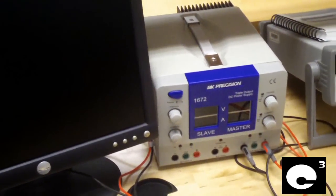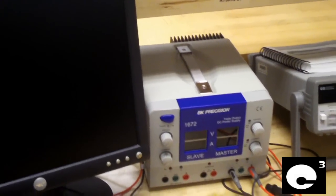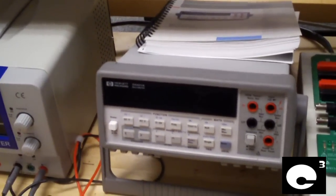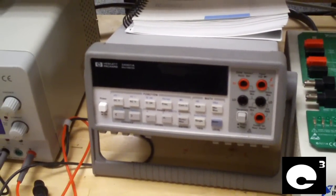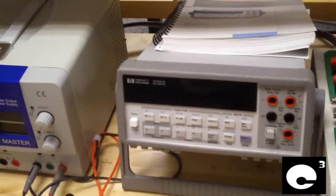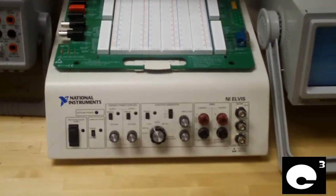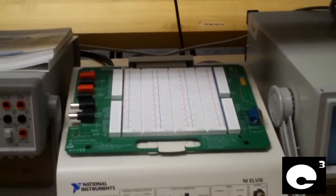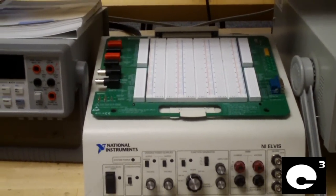And of course, most of my labs for my courses take place on this side of the lab. We got a computer here. Got this BK Precision triple output DC power supply. That is brand new. They just got these this semester. Got this HP 34401A multimeter. Very advanced multimeter. Does frequency, ohms, DC volts, AC volts. Very sophisticated piece of equipment. We have a National Instruments Elvis prototype board, breadboard. I use this a lot in my digital electronics class.